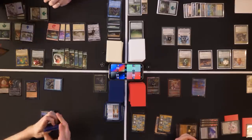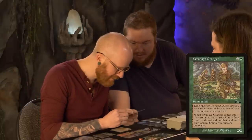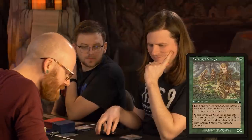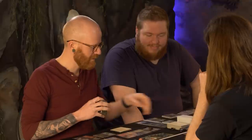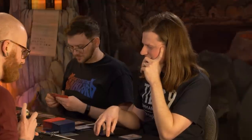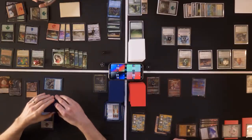For 3, I'll cast Sisters and Thighs, Yavimaya Granger, who happens to have some plants in a basket. Picking some radishes or carrots. I'm going to get a mountain. Let's get another mountain. When it enters the battlefield, I'm gonna get 2 life. 4 mana. It's a creature. How will we ever kill either of these people? That's a really good question, Daniel.